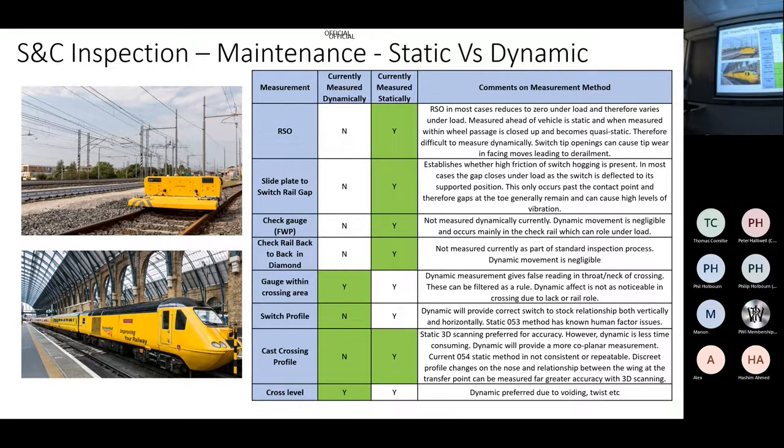So one example is residual switch openings. Currently measured dynamically, no, we can't measure them because generally they're closed up by the wheels. So we can't measure them, but we want to measure them statically because we want to know, is there movement? And if that movement occurs, then we know other things can start to happen with the point operating equipment, other fatigue can start to set in as well.